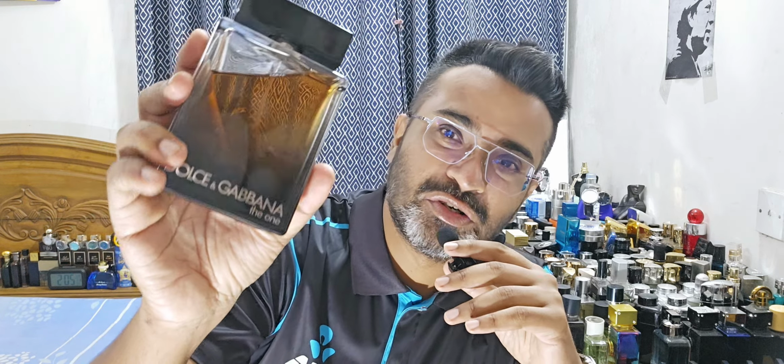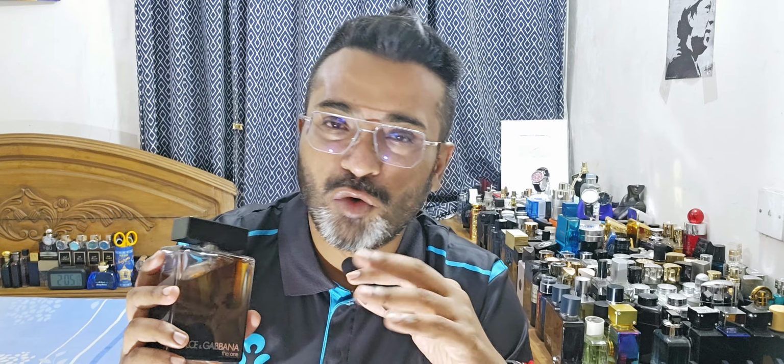Next one is going to be a flanker. I love the original, but somewhat the bottle looks nice. I'm showing this one, Dolce & Gabbana The One EDP. Those who joined the community in the last 1 to 2 years would not know this one. This one has a legacy. Maybe you know already, but sometimes you may not know. This thing smells like the most expensive perfume in this segment.